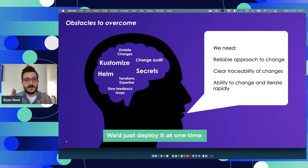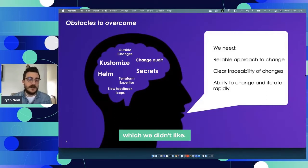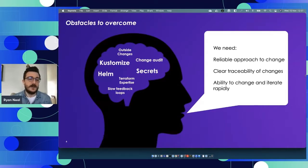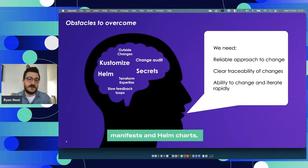We just deploy it at one time, and then the state can change if somebody goes into AWS and modifies something, which we didn't like. We needed the ability to deploy, customize, and Helm, and Terraform support at the time was quite limited. We could install manifests and Helm charts, but we couldn't necessarily destroy safely. It was a really big problem for us.